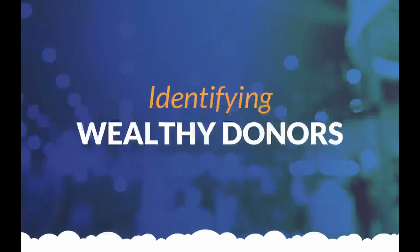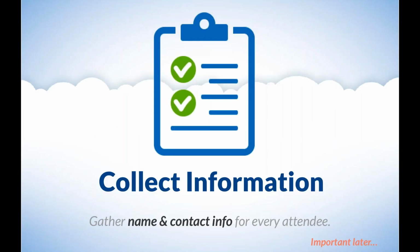All right, identifying wealthy donors at your event. This is a key part. So now you've done your promotion and you're getting to the event night, and you know that there's a lot of people in the room that you don't know yet. That's the best problem to have, right? Especially if you know that they're sitting with really important people.